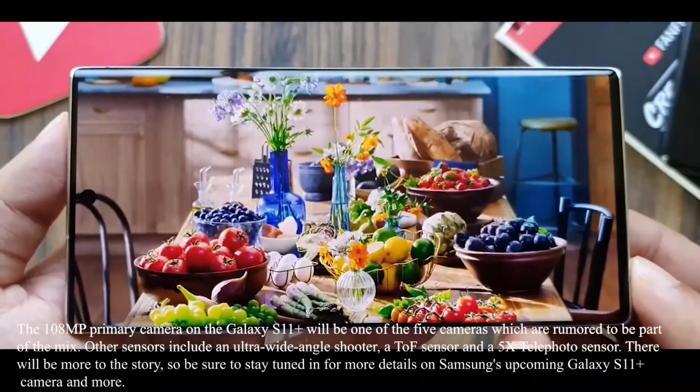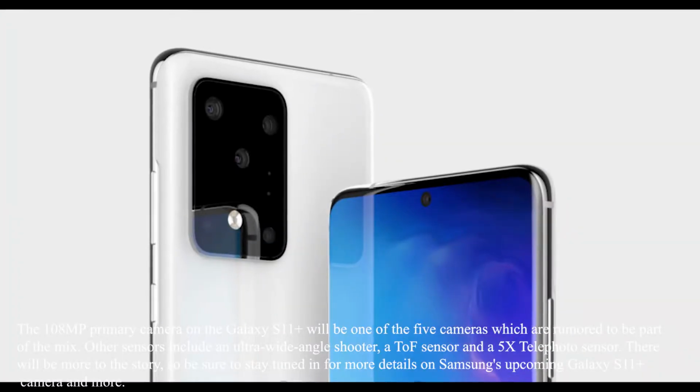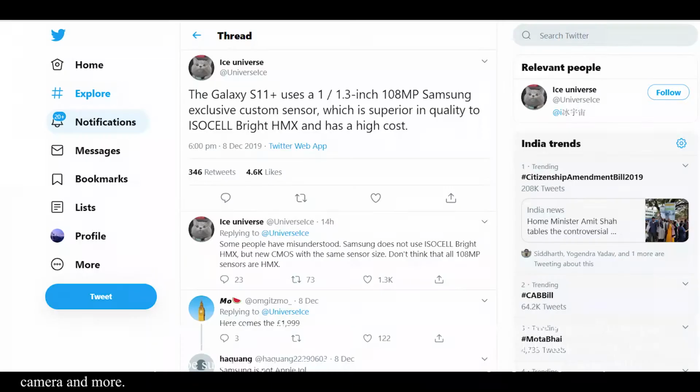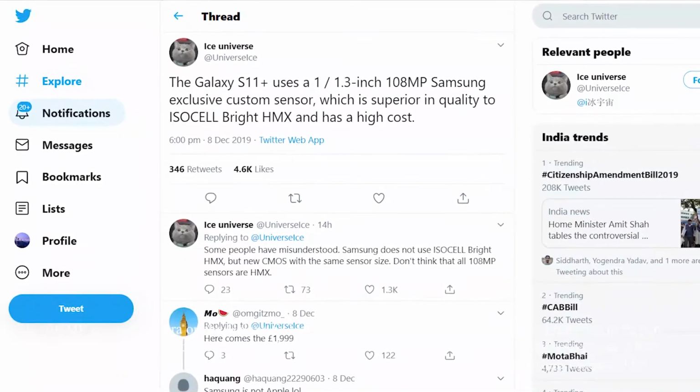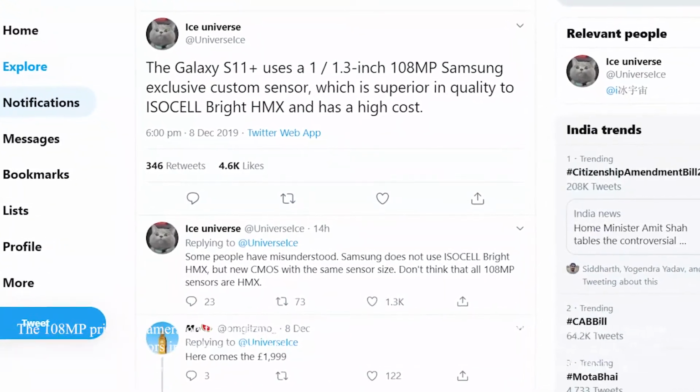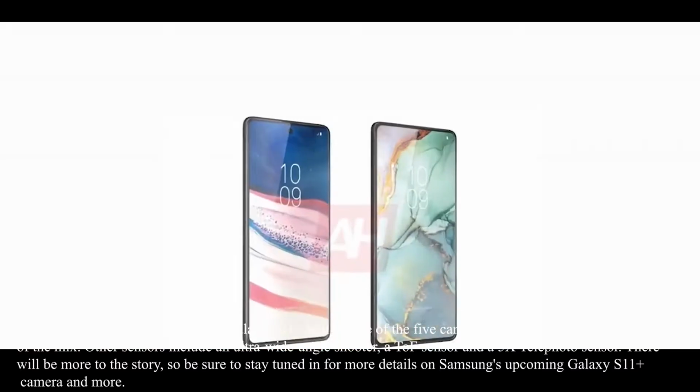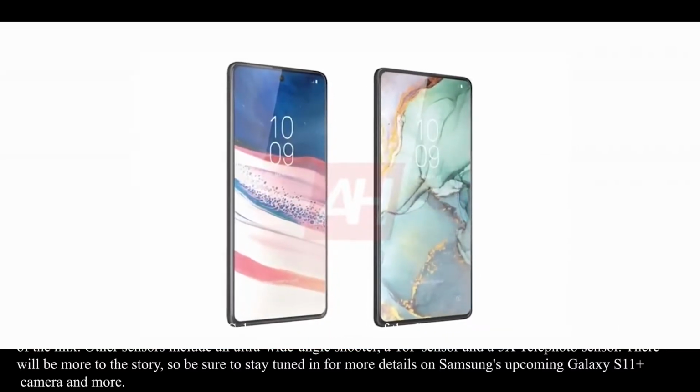The 108MP primary camera on the Galaxy S11 Plus will be one of the 5 cameras, which are rumored to be part of the mix. Other sensors include an ultra-wide-angle shooter, a top sensor, and a 5x telephoto sensor. There will be more to the story, so be sure to stay tuned in for more details on Samsung's upcoming Galaxy S11 Plus camera and more.